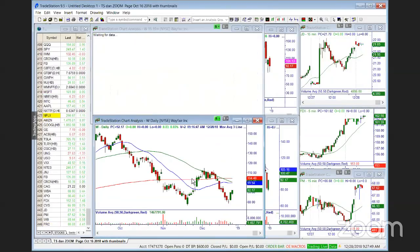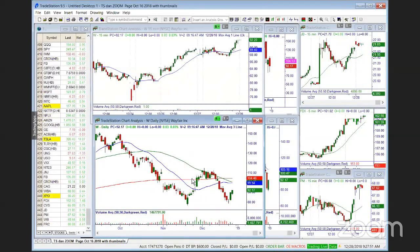We missed our entry on Whiskey here, but it still could be a day trade. The first retest like this of major support, and then you get your potent reversal. That was a good swing and put play.